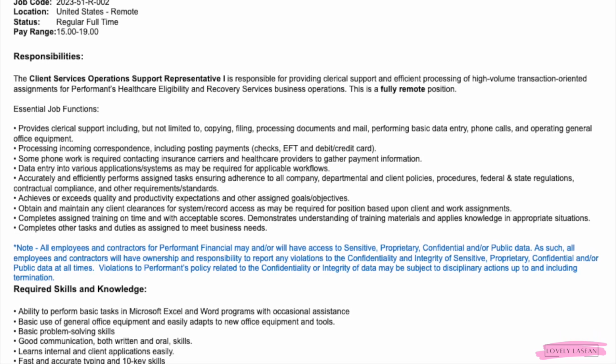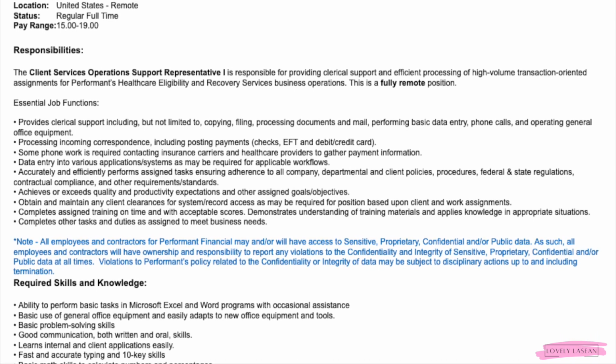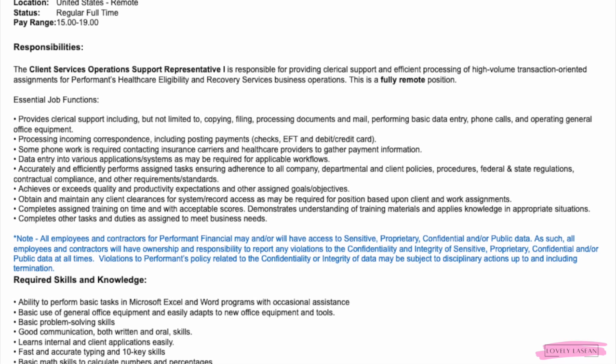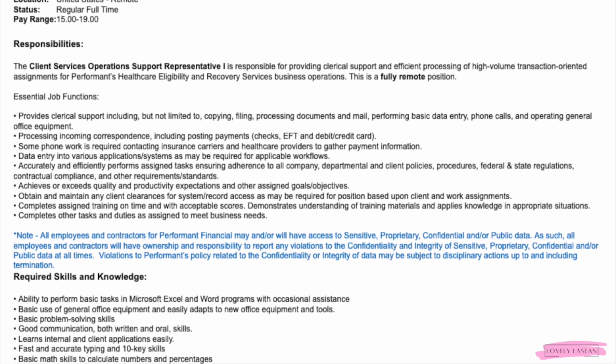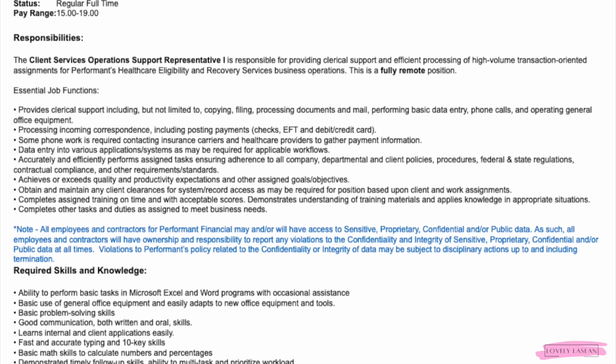You will be processing incoming correspondence, including posting payments. That's going to be checks, EFT, and debit and credit cards. And some phone work is required. You're going to be contacting insurance carriers and healthcare providers to gather payment information.